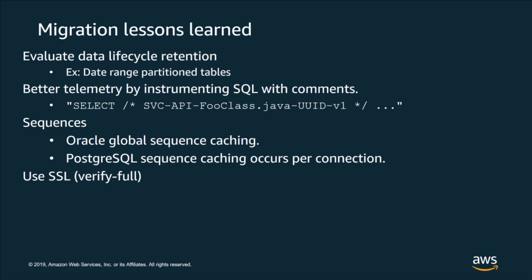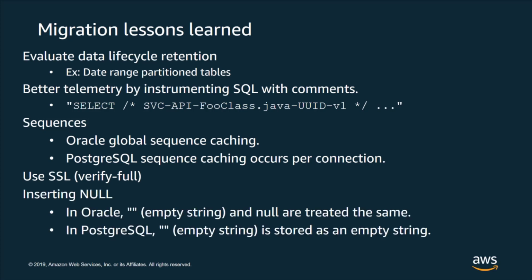The use of SSL, and specifically verify-full, allows us to make sure end to end that the client and the endpoint, the database, understand who's talking to who. And nulls are treated a little differently in Oracle versus Postgres: in Postgres, nulls and empty strings are distinct, whereas nulls and empty strings are the same in Oracle.